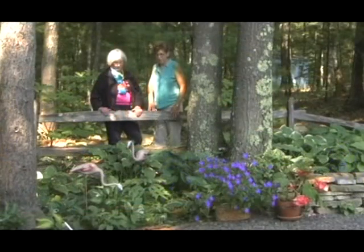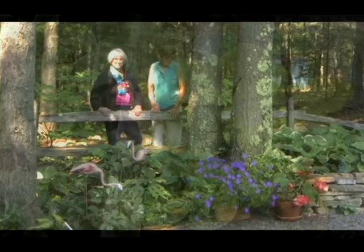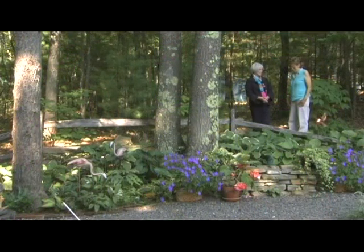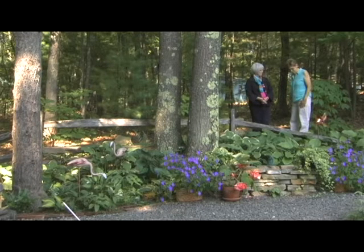So very sweet. And I'd like to move over a little bit and check out this one humongous hosta. It's a very large specimen. Which one is it? This is Sum and Substance, and I have a feeling it's going to get considerably larger. This is one of the larger ones. It can get about 3 to 4 feet high and about 5 feet wide. It's one of the few that can go in the sun, but in the sun it gets yellowy and sometimes the edges get kind of burned.